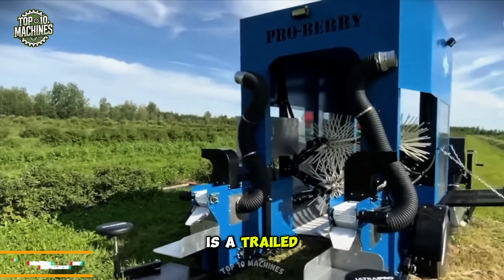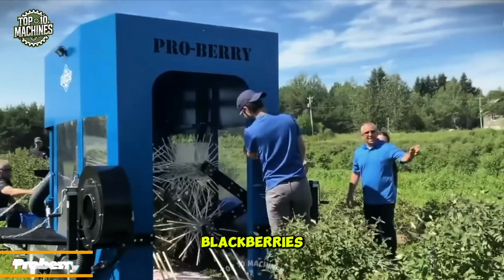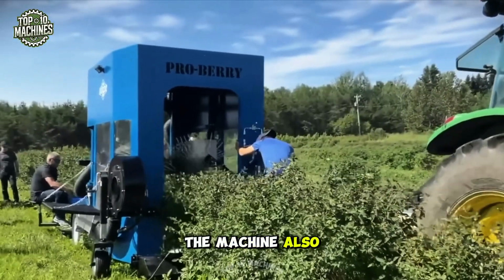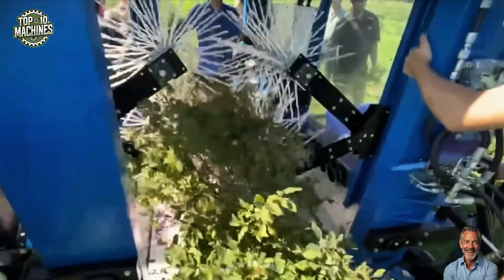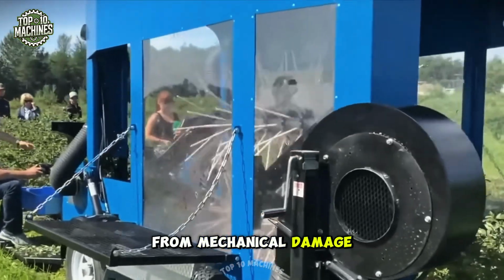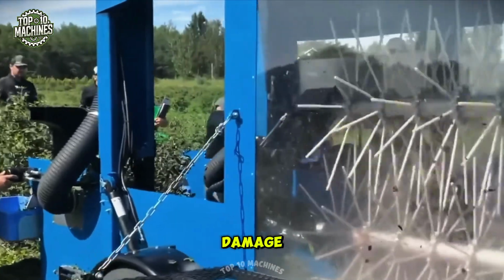The Proberry is a trailed harvester designed to efficiently pick blueberries, black currants, and blackberries. It utilizes a unique system that gently shakes the berries from the bush. The machine also features an intense airflow that removes dry leaves and branches. A key feature is its ability to pick only ripe berries, while protecting the plants and the crops from mechanical damage. The pneumatic cushion and soft fall technology minimize berry damage.